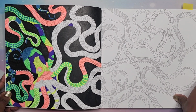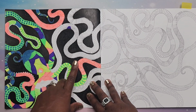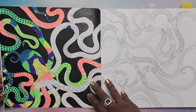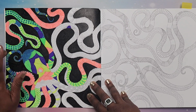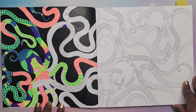But now that I've colored a lot more since then, I'm going to go over this with black acrylic paint so that it has more of a matte finish. And then I'm going to go back over these areas and just clean them up a bit, tighten it up. And if I can find the colors, carry it over to this side because this was supposed to be a double page spread.